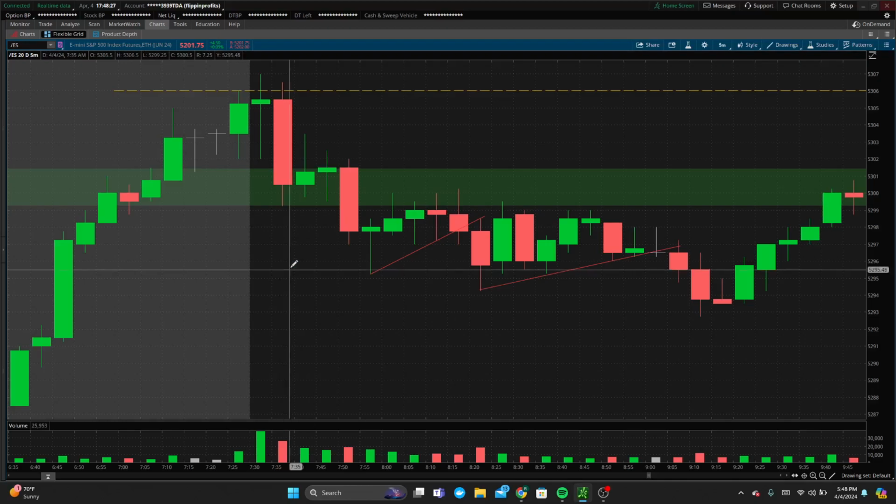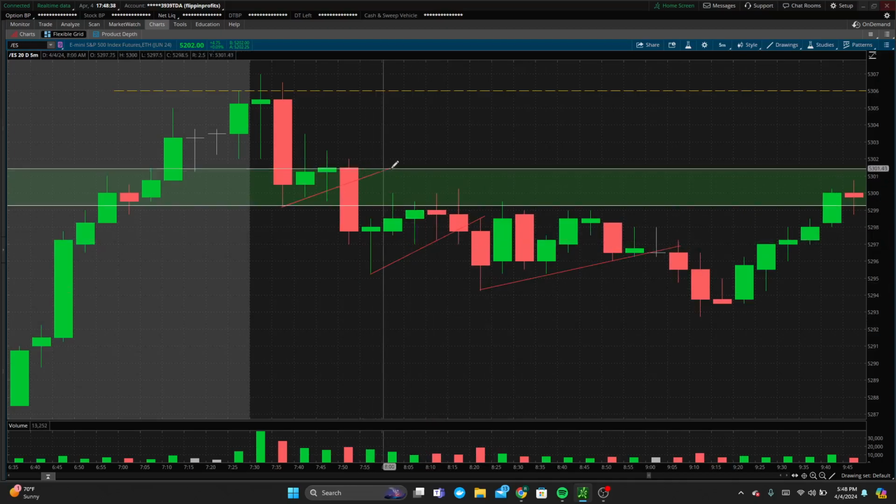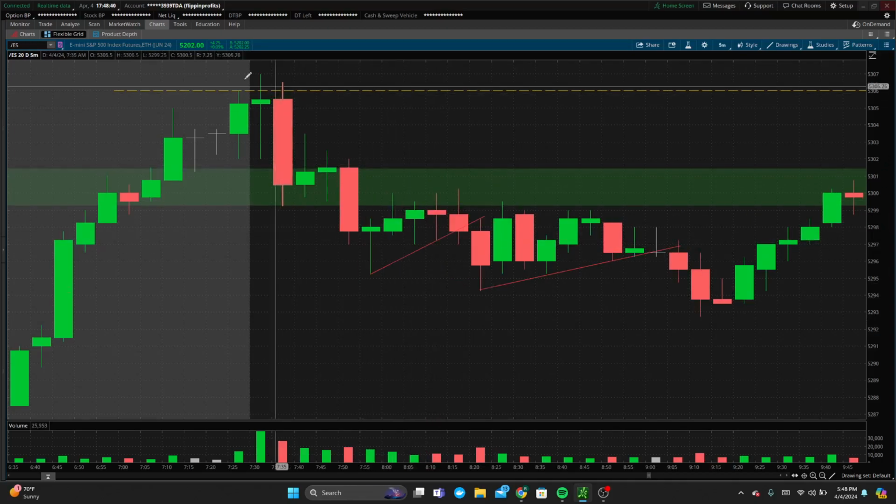We were doing the same thing all day. We got rejected off the pre-market high, formed a bear flag, broke. Formed a bear flag, broke. Formed a bear flag, broke. So we had this pattern, right? If you see a pattern and it repeats a couple times, I'll take a bet on that, right? So I tried to take it this initial time.